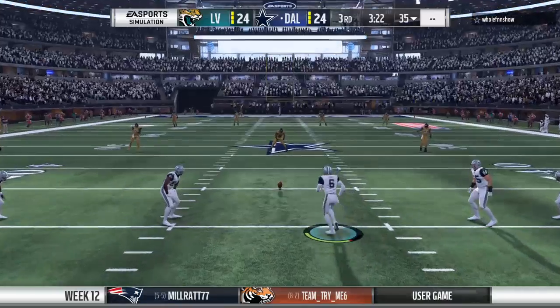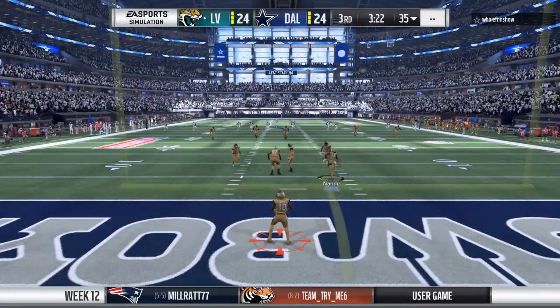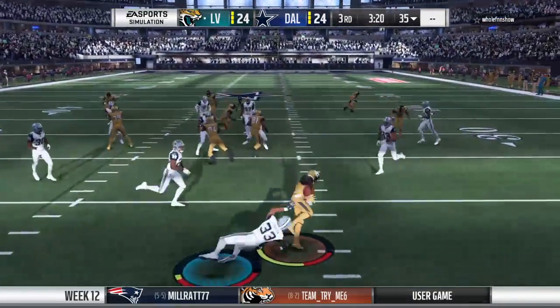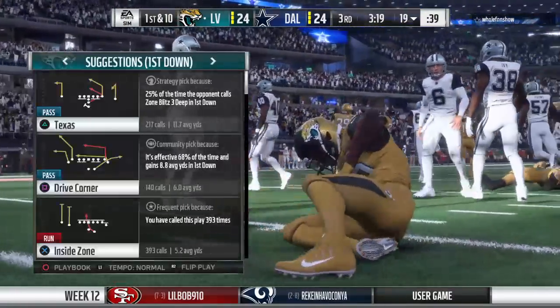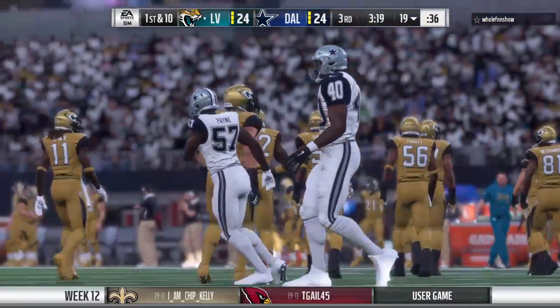Nothing separating these two teams on the scoreboard as the kick's away here. That's fielded in the end zone. And he'll take it back to about the 19-yard line. The Jaguars offense now heads back onto the field.